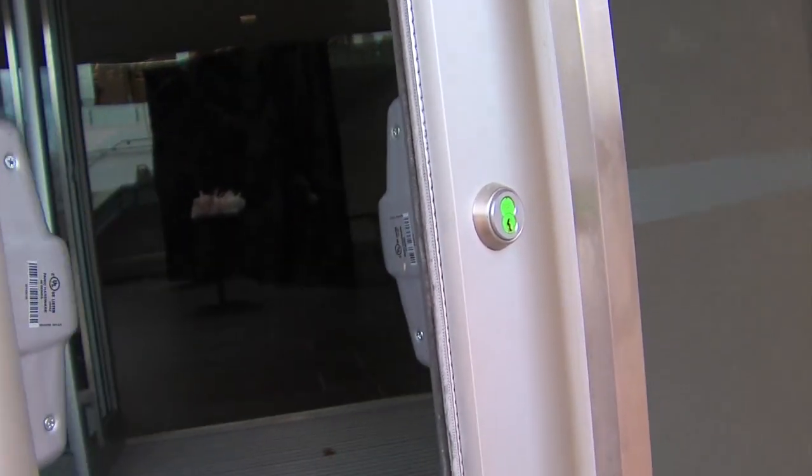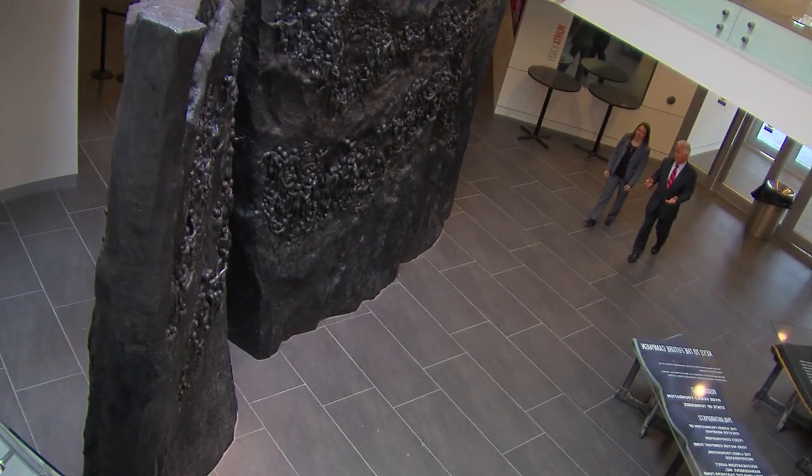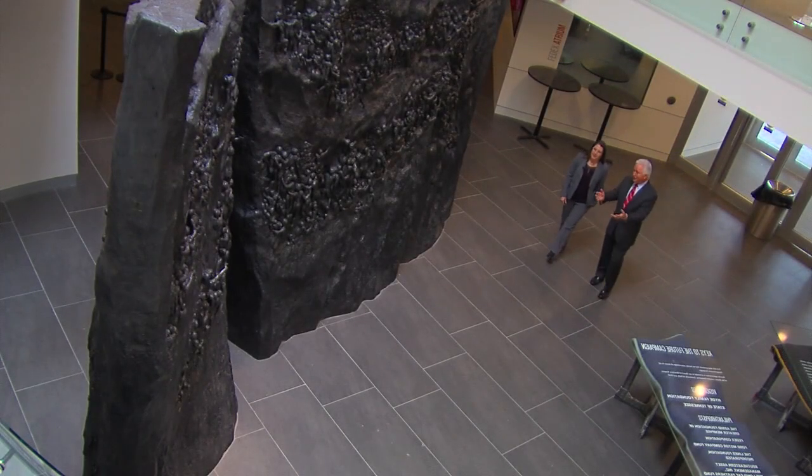Well, let's go enter history. Sure. And of course, the first thing you saw when you entered the old version of the museum was this sculpture, this spectacular sculpture about the struggle. Right. This had to actually come out of the museum for the reconstruction. Tell me how that worked.